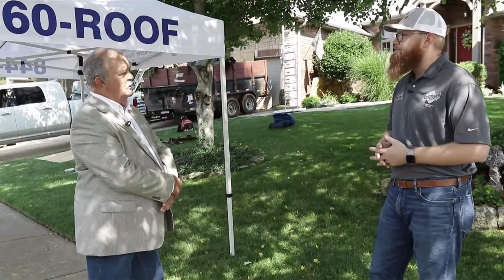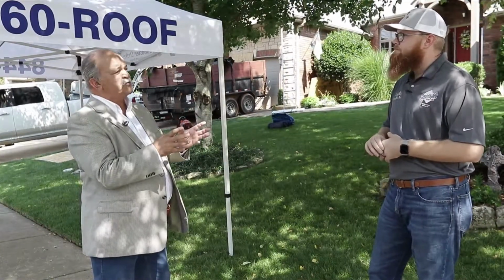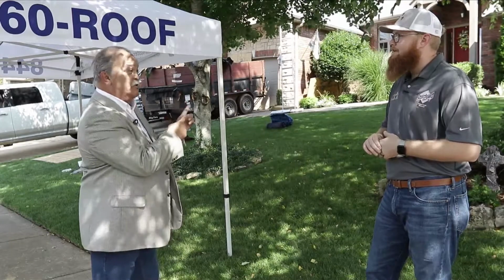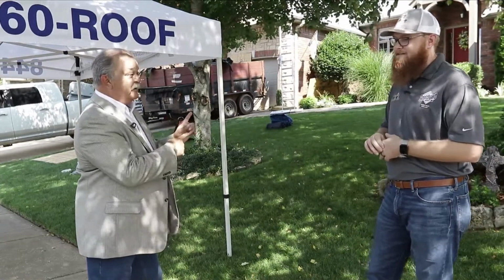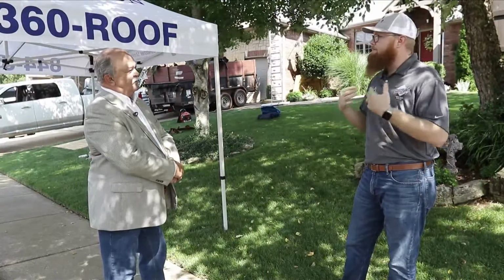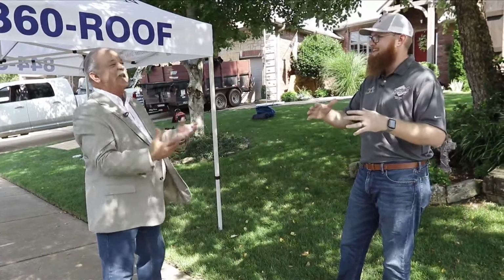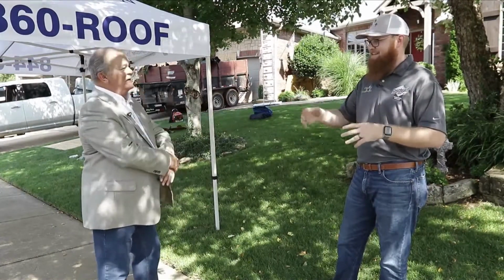Pretty simple. Now, I understand that there is also a way you can give people estimates without ever having to put your boots on the roof. Coolest thing since sliced bread. We have the ability, with GPS imagery and a lot of other stuff that I really don't understand. Virtual reality, that sort of stuff. I get it. I'm with you. We'll get there in a second.